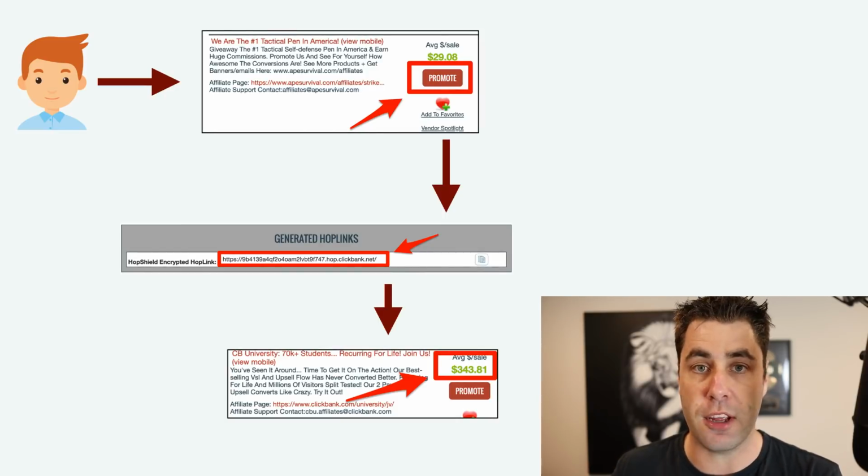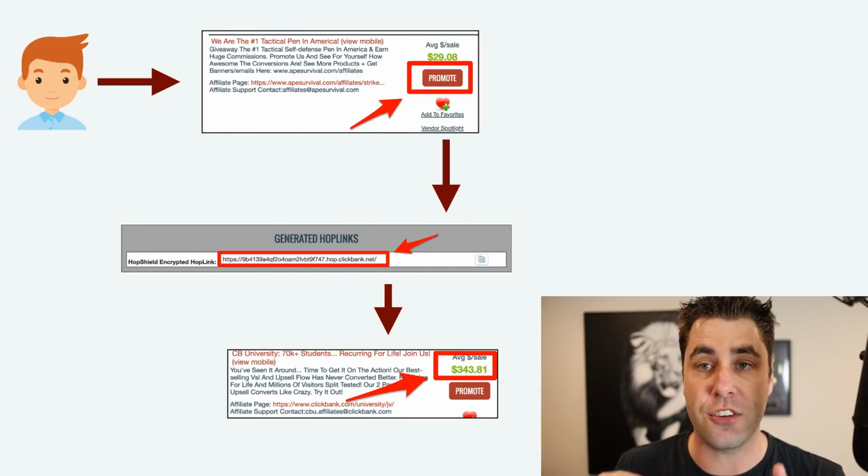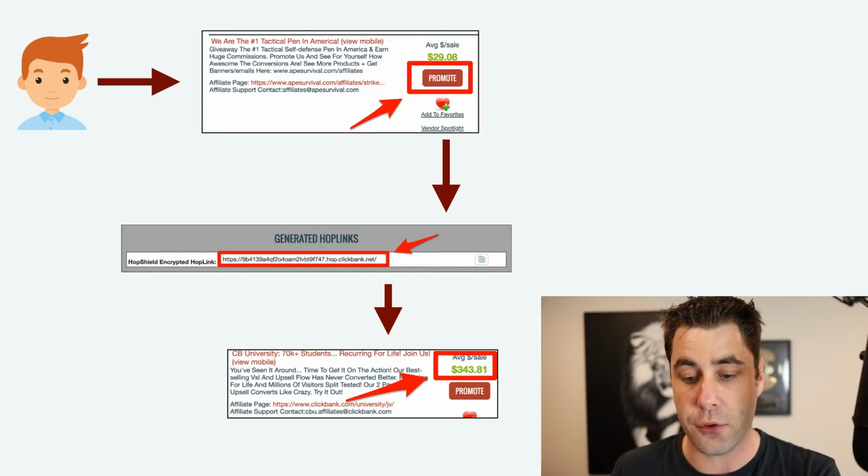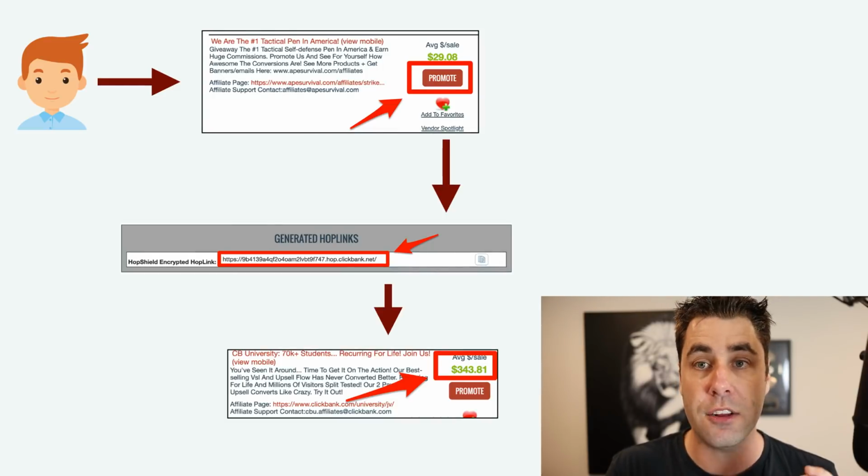It can be 30%, 40%, all the way up to 70%. I've even seen 90%, but usually it's around 50 to 70% that you can make. So you can make quite a good amount of money. As you can see on the screen here, this one sells for $300, while the average sale that you would get is $343, which is quite a significant amount of money. Now, this is called affiliate marketing, and it's really simple to understand.